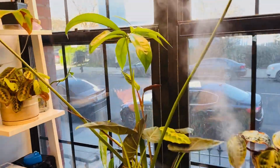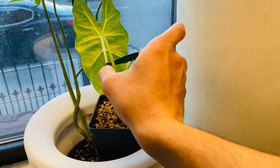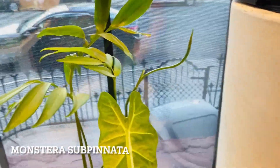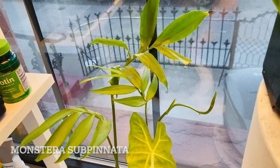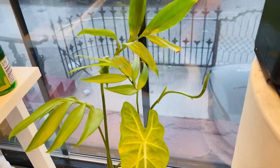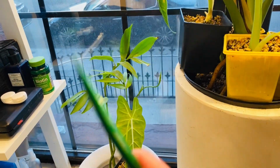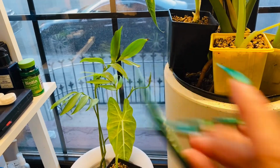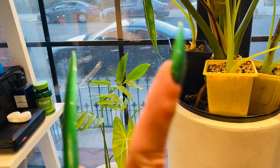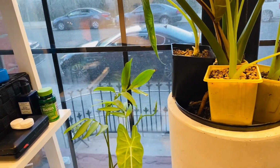What's good? Now, down here, we have another little Alocasia Fried Egg doing her thing. I'm not gonna move her because she's chilling. But she's hanging out with her home girl, Monstera subpinnata, whatever. And she's chilling. They're doing their thing. I honestly can't wait to get that Monstera on the grow wall, which I'll show you. I'm going to put it outside because I feel like they're just gonna snap in the summer. So keep an eye out for that little project because it's really gonna be something.